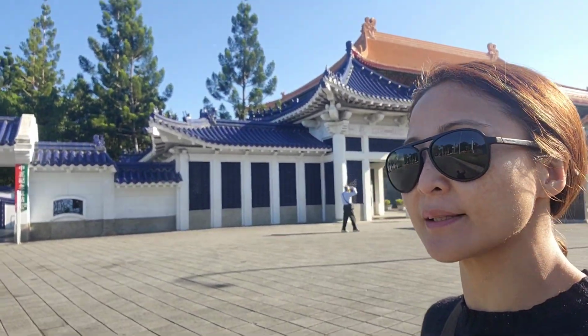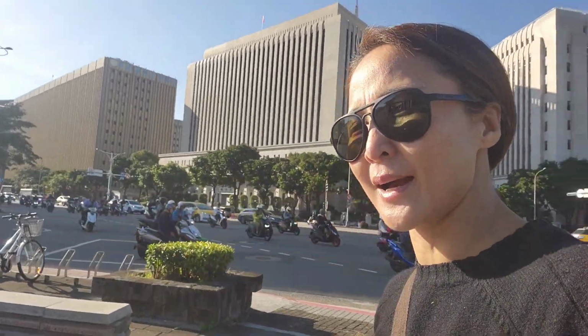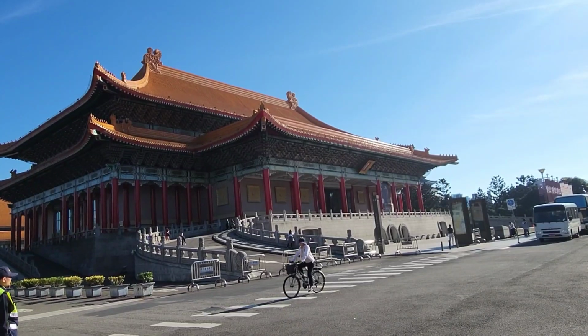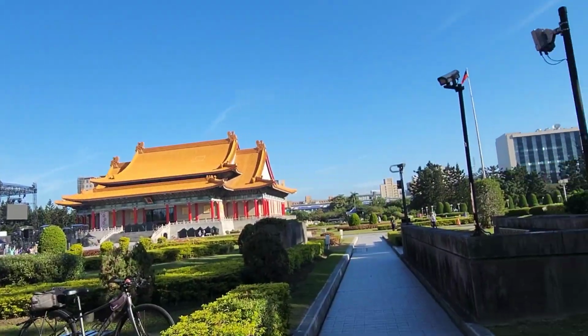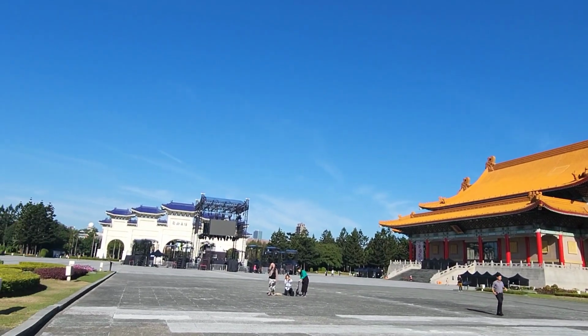9 a.m. ang start ng changing of the guards, every hour yan. So halika na, mas maganda talagang mauna na ng maaga, kasi definitely mamaya maraming tao. May mga nagti-TikTok.